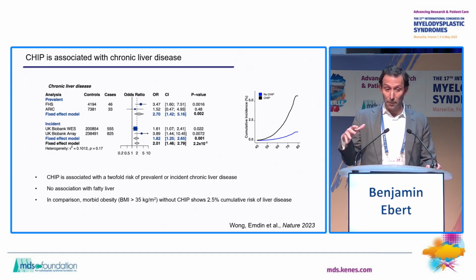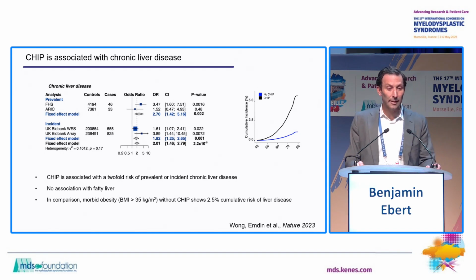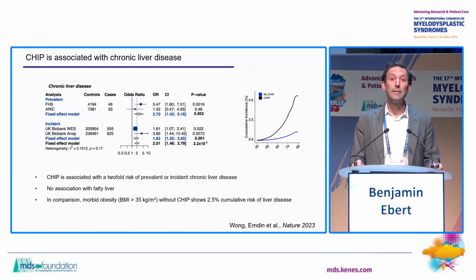When we look at CHIP in a variety of very large databases, including the Framingham Heart Study, ARIC, and the UK Biobank, we can see a dramatic association between either prevalent or incident chronic liver disease with an odds ratio in the 2 to 3 range, which is higher than we've seen for cardiovascular disease or for other phenotypes. It's notable that CHIP is not associated with the development of fat in the liver, so it's not associated with fatty liver, but it is associated with chronic liver disease and the steatohepatitis phenotype more broadly. As you can see in the graph in the upper right, this is potentially associated with quite a large percentage of cases of NASH and chronic liver disease.